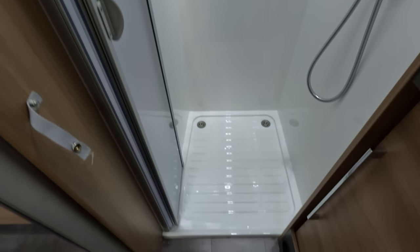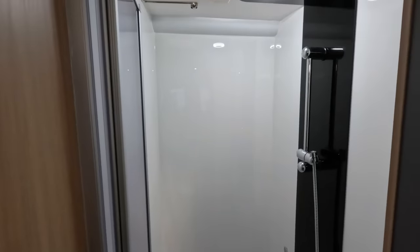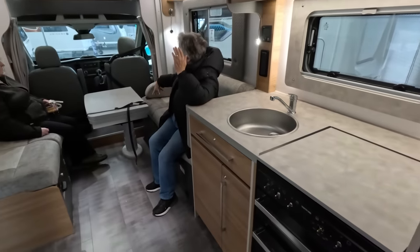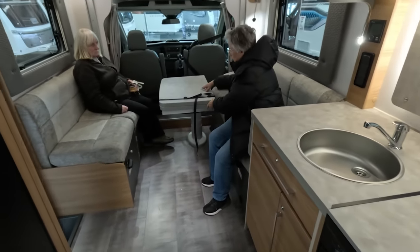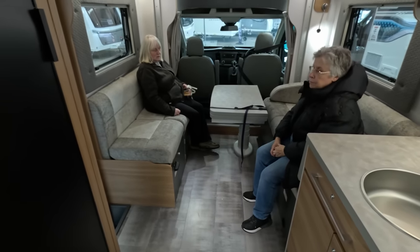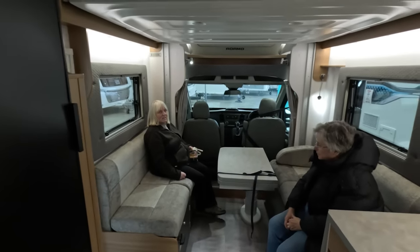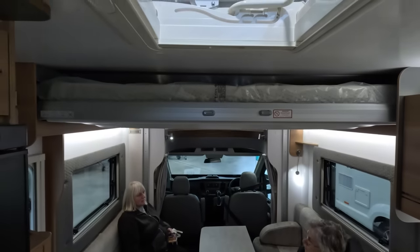No, that was in the one with the twin beds. The island bed. They're very similar at the front, apart from the fact that this one's got all this space. We had six of us sitting round quite easily because that table folds out double. The only thing is, we'll come and have a look at it in a minute, if one wanted to go to bed.